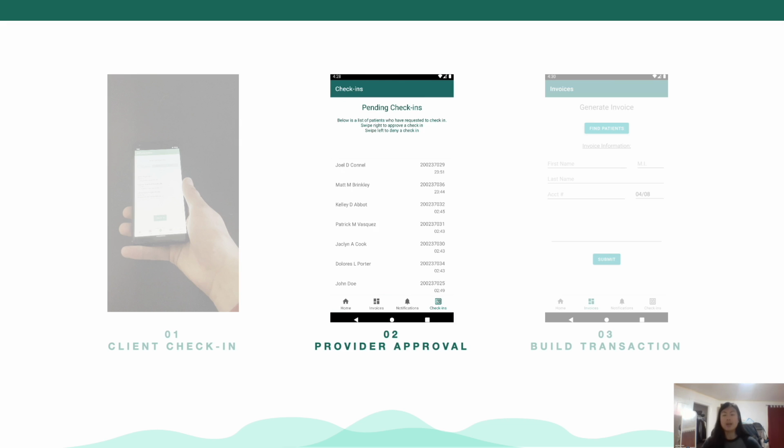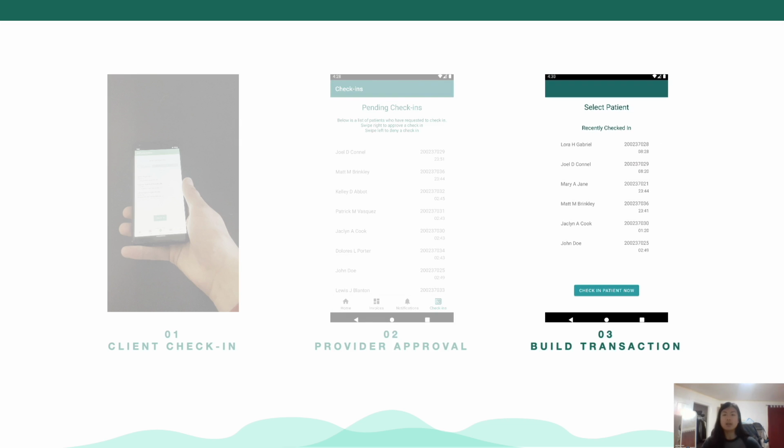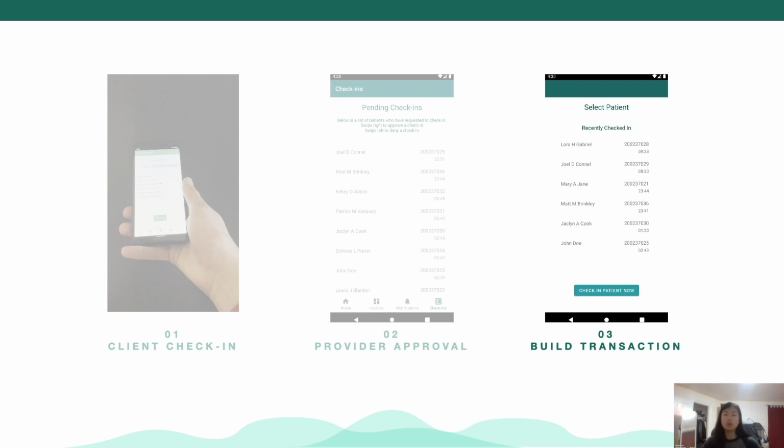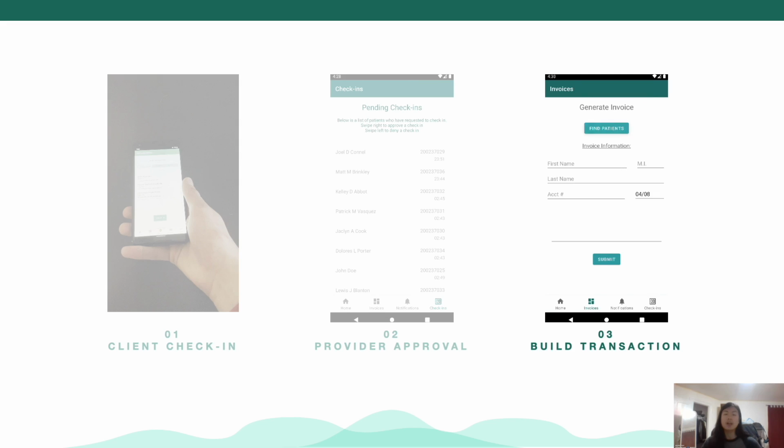Providers will also have access to the invoice builder, which conveniently autofills most of the details with information that was already gathered during the check-in process. The bill goes directly to the patient through the Care Credit app, and the patient will be able to pay using their Care Credit account and NFC.